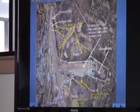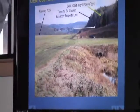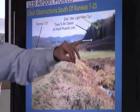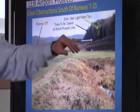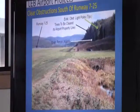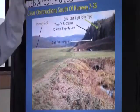The other project that we're doing is this. This is a picture looking straight down the runway. We'll go out there in a couple minutes. There's the runway. There's a steep hill that slopes up that way. And right here, if you look out there, you can see them. They look like telephone poles. Every other telephone pole has a solid red light. There are about 38 of them that go down that way.